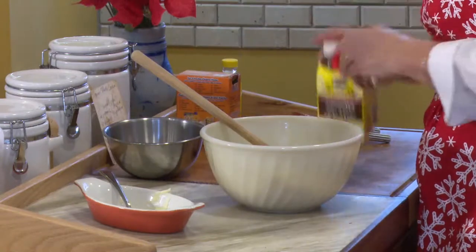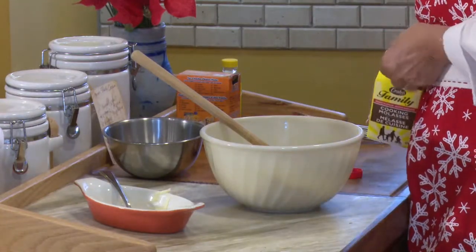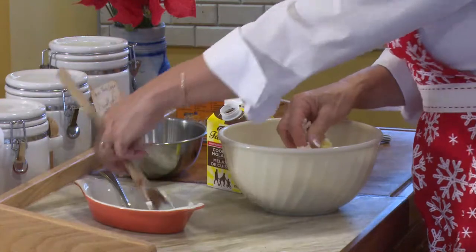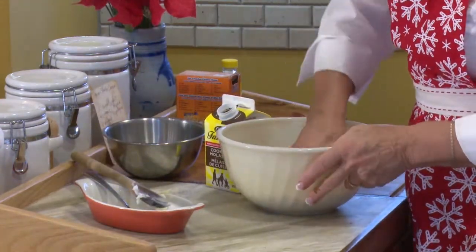That's when it gets a little bit icky, but never mind. You don't put a lot of molasses. That's the difference between these cookies and a lot of other cookies. I'm gonna get in with my hands, because just like bread, I like that feeling.